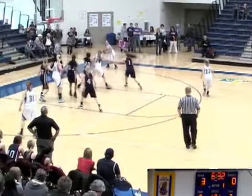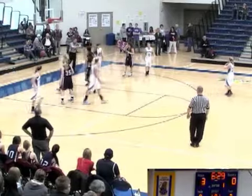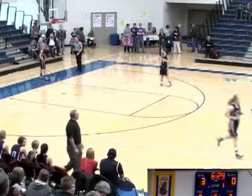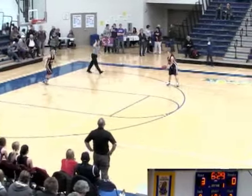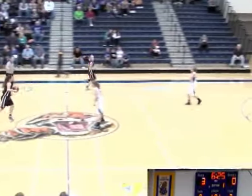Cross-court pass to Christensen. Christensen, 16-foot jumper's up and in. And they're going to say she traveled. I didn't see it, but they called it off. She did take a hop. Did she take a little hop, skip, and a jump? It was that, you know, when they dribble, hop, and then hop. They get one hop, but she took the bunny hop.